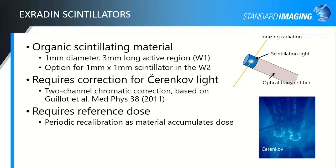I mentioned we have an organic scintillating material, and depending which fiber you've got, the W1 was our first generation scintillator. The W2 is the more recent generation, and there's both a 1x3 and 1x1 millimeter option for the W2. They're 1 millimeter diameter, and then the difference is the length of the scintillator here. So 3 millimeters long for the W1, 3 or 1 for the W2 fibers.